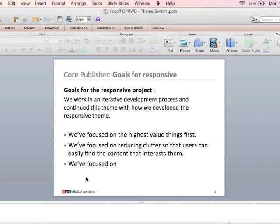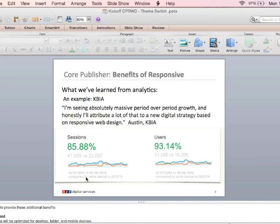We are focusing on reducing clutter so that users can easily find the content that's interesting to them, and that's one of the biggest things. We're also focused on making sure that stations have the ability to have that flexibility.